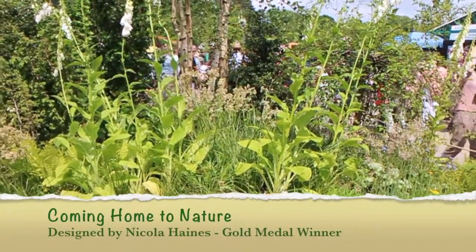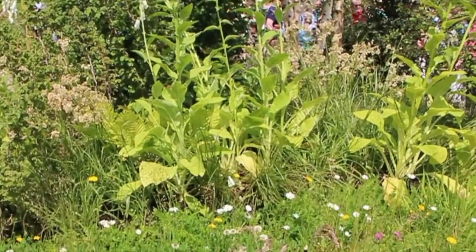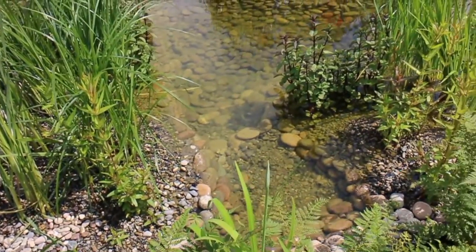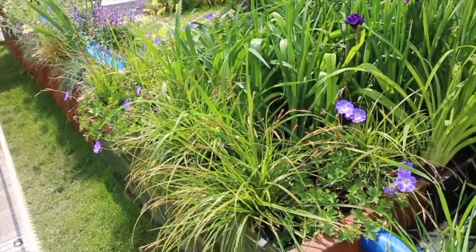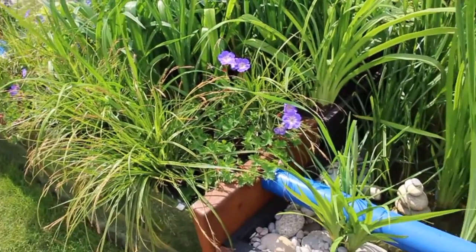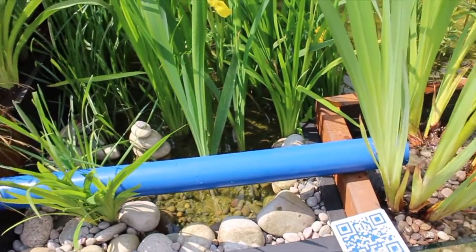Coming Home to Nature, designed by Nicola Haynes, gold medal winner. This garden shows how rainwater is collected and used to benefit residents and wildlife in housing areas. The sections are exposed to demonstrate how the system works as it passes through the garden.